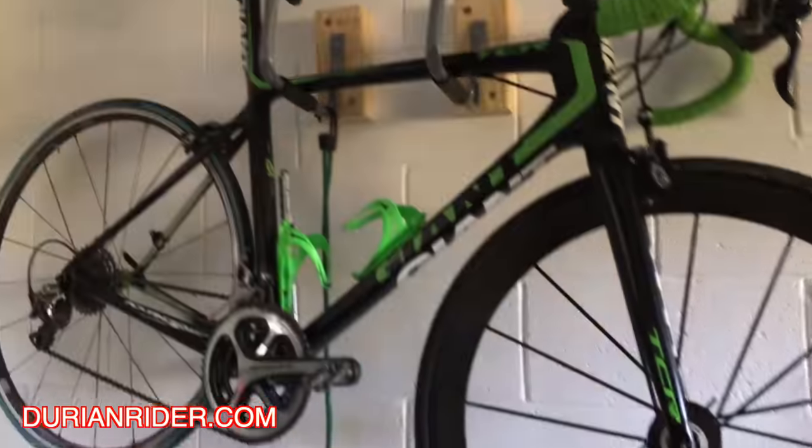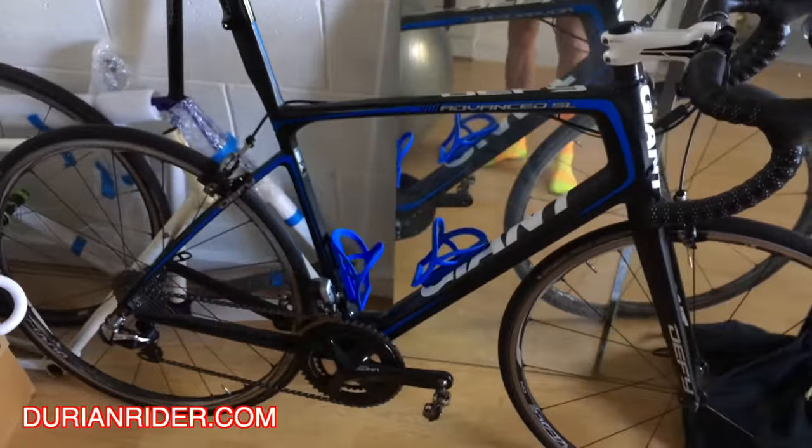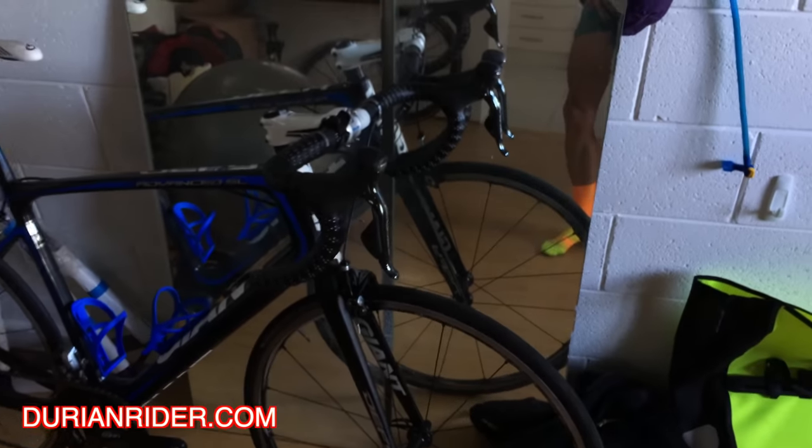And this is the old TCR, the old faithful Strava bike. So I set most of my Strava games on it, and I've got another Giant Defy Advanced SL. I like this bike. It's very nice. Very, very nice. You can sort of see the lean gains. So look at the little legs in the mirror.